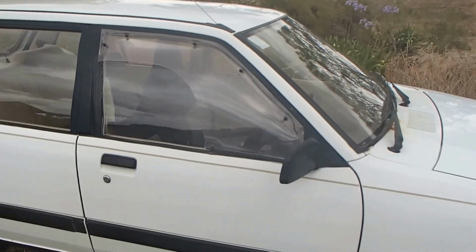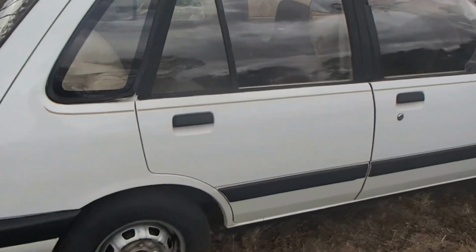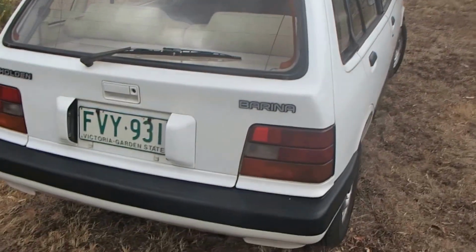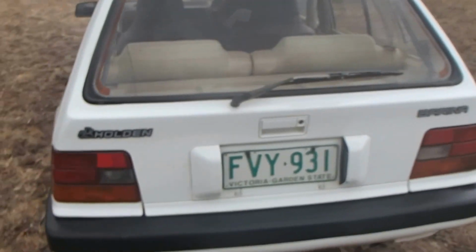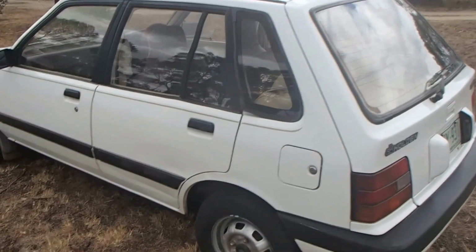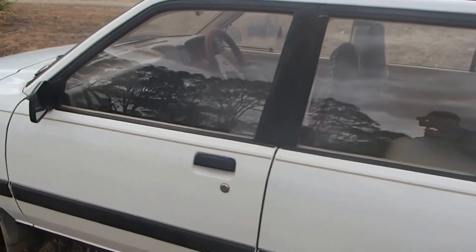This was my mother's, well it still is actually. She's in an aged care facility. She's 92. She bought this new in 1988. And we've been looking after it, but she's never going to drive it again. So we've been looking after it and driving it. It's been going really well, and we think it's in a really good nick.